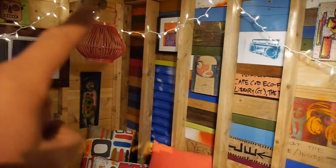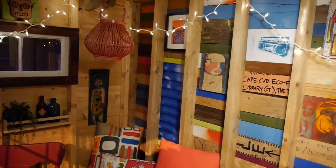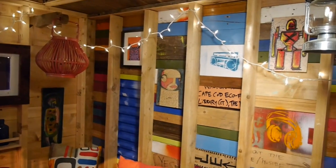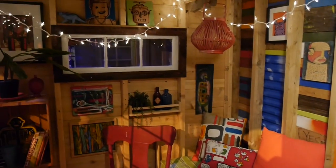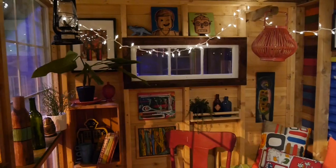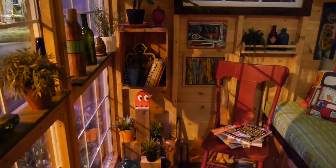We call this a wild wall here. Different scraps I had from past projects all mosaic together to fill in this wall. Makes it very vivid, colorful, whimsical, funky. And inside, a lot of my artwork and assorted craziness just to make it very kiddish, fun, lighthearted.